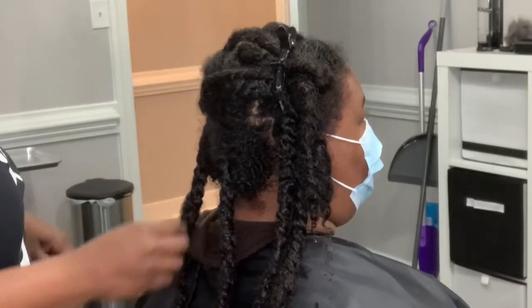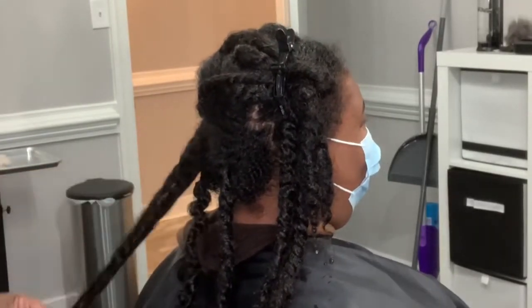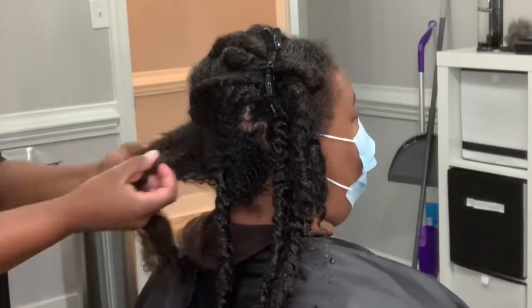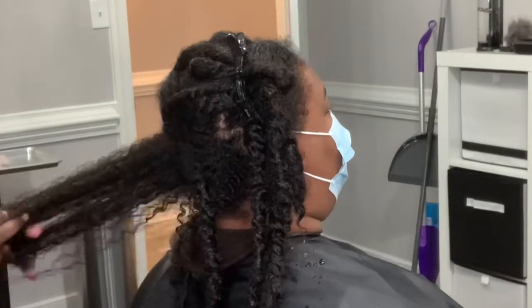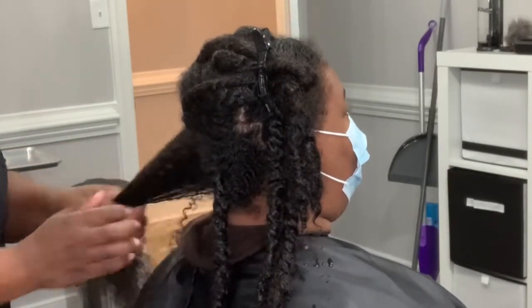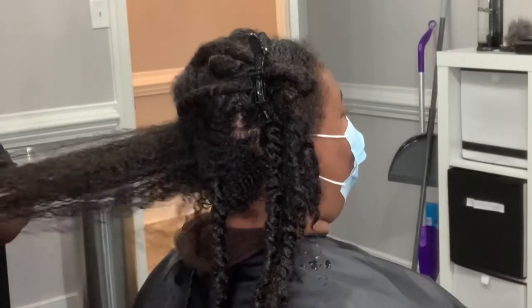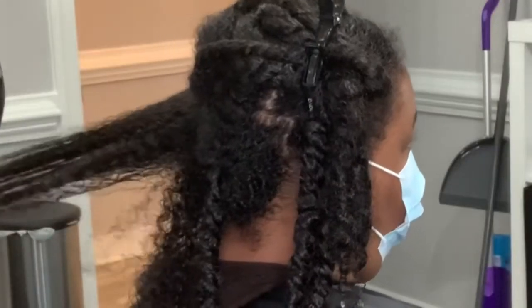Okay, so now what I'm going to do is untwist this first twist, and blow dry this section first. Now, you see how my fingers slide right through the hair? This is what you are supposed to look for after a deep conditioning. So I'm pleased with it. I'm happy with it, and I could tell that her hair has been fully conditioned, and let's get started.